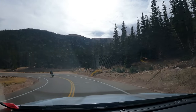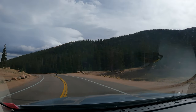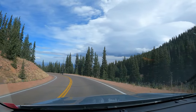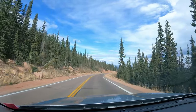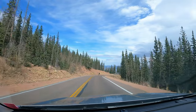So he biked up to 11,500 feet. He couldn't go as high as we did because they stopped him. His goal was to get to the top. He said he struggled coming up all this, but look how he is flying. I like it. Let's see how fast he goes. He's got 40 right now, 41. We're at 41. He's probably going to hit 45, maybe 50 on the way down.